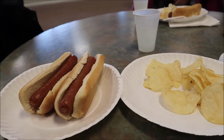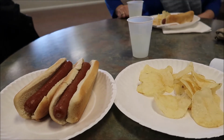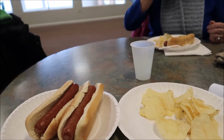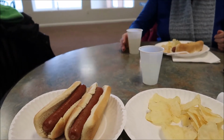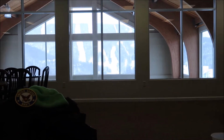So we're at the vacation village, and we're having a hot dog meal with lemonade and potato chips for $1. I paid two because I got two hot dogs. You can see the ski resort right from here. We're on the second floor, so you get a view of the ski resort.